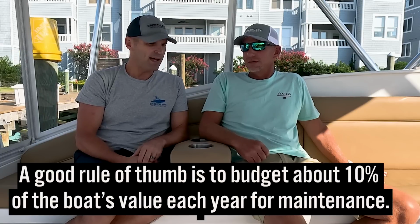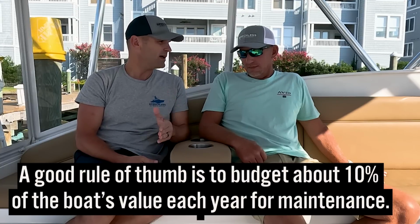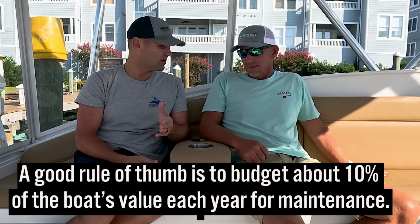So I think what I have heard, and this seems incredibly accurate now that we've lived it together for three or four years, however long we've had the boat, is be prepared to spend 10% of the boat's value in maintenance each year. Yeah. Which is actually incredibly accurate. It is. And it makes me a little bit afraid, Professor, to buy another boat.